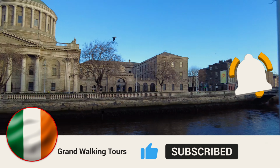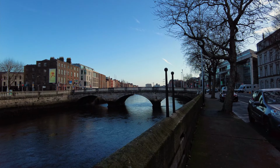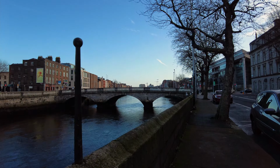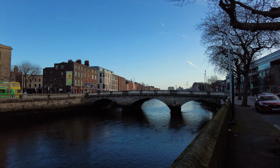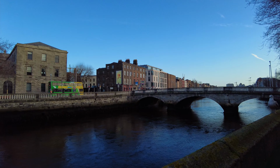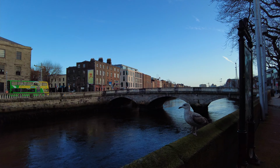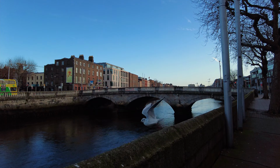So today I'm going to walk down the Liffey. I haven't actually done this walk, not that I know of. So I'm starting here at Cable Street. Let's see if I can get that angle a bit better. There we go. Starting at Cable Street, and then I'm going to walk all the way down to O'Connell Street and then walk back up.